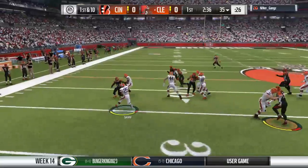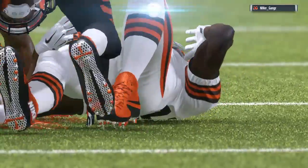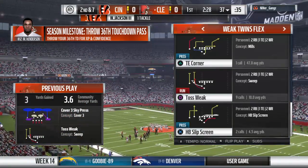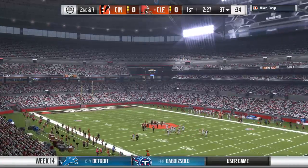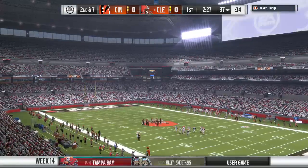Now they'll run it on the toss. And unable to get downhill there, he'll take this up to about the 37. 3 yards on the pickup there, and it'll be second down. The defensive starters now for Cincinnati. When you play against Carlos Dunlop, you have to think protecting your passer. He knows how to get upfield and rush the quarterback.